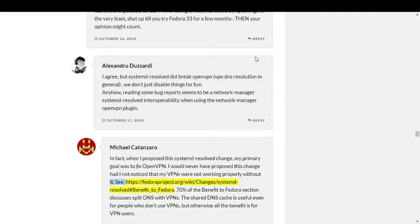See https://fedoraproject.org/wiki/Changes/systemd-resolved#Benefit_to_Fedora. 70% of the Benefit to Fedora section discusses split DNS with VPNs. The shared DNS cache is useful even for people who don't use VPNs, but otherwise all the benefit is for VPN users.